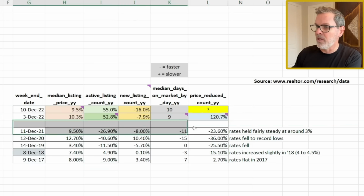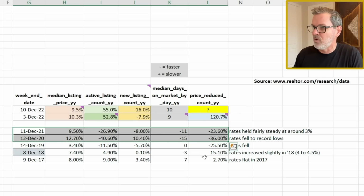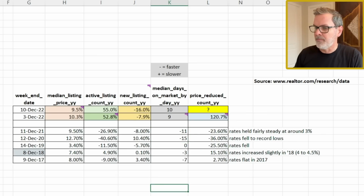So here's 2021 and 2020, where obviously our housing market was absolutely skyrocketing, which is much different compared to this year, of course. Look at this, because the share of price reductions decreased big time back in 2020 and 2021. And of course, houses were selling much faster compared to the previous year. Back in 2021, houses were selling 11 days faster compared to 2020. And then 2020, houses were selling about 15 days faster compared to 2019. I won't share all this data here. If you guys want a screenshot, go for it.